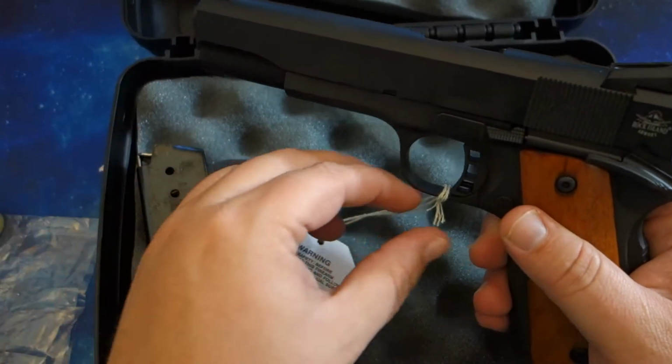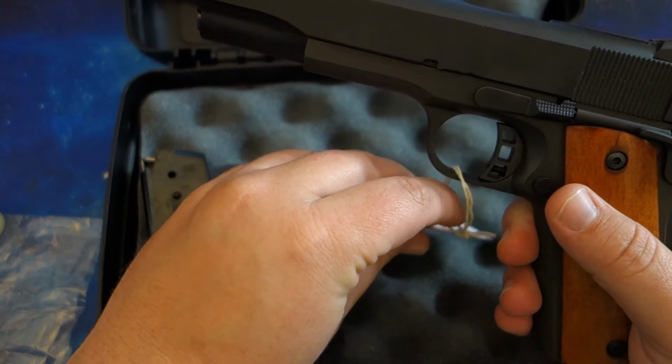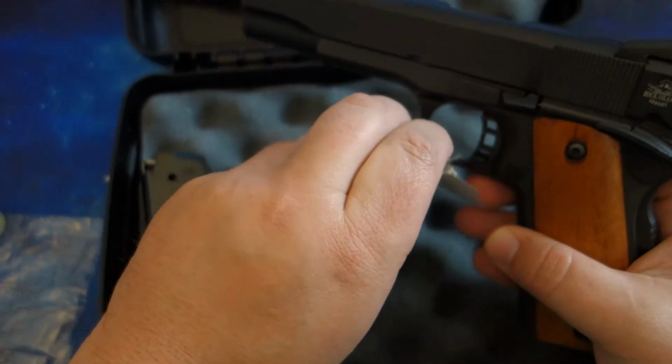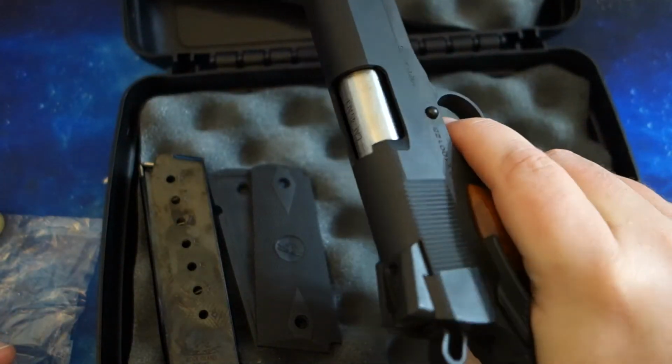It says to read the owner's manual first. Get rid of that silly thing. But oh man, that just feels good.